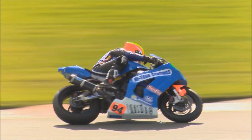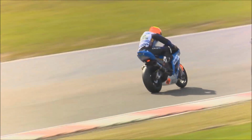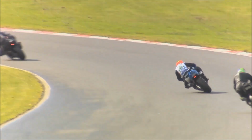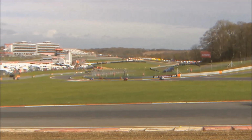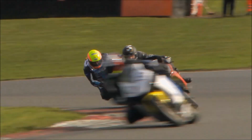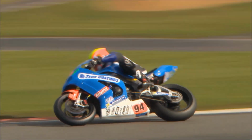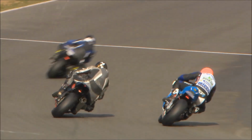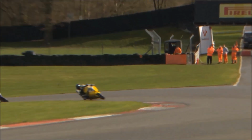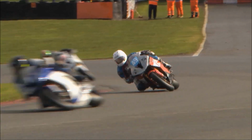Number 94, Lee Williams. A slightly different colour scheme this season for the high-tech coatings Kawasaki rider, but a phenomenal year in 2016 for Lee, who has just come on leaps and bounds every year he's raced with us ever since we first saw him coming over from Supermoto, the rider from Bootle. He mixed it with some big names last year, and of course he was embroiled in that epic scrap with Josh Day for the championship that went right down to the wire.